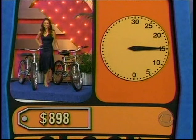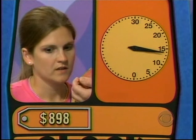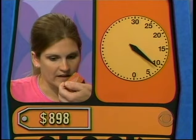$1,000. Lower. 500. Higher. 750. Higher. 800. Higher. 900. Lower. 875. Higher. 880. Higher. 890. Higher. 891, 892, 893, 894, 895, 896, 897, 898. 898! You won $1,000! Yeah!